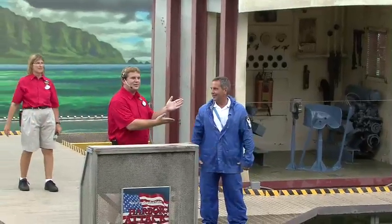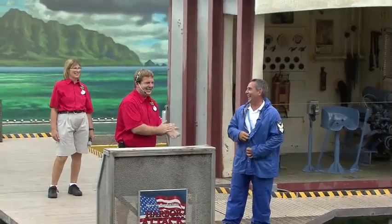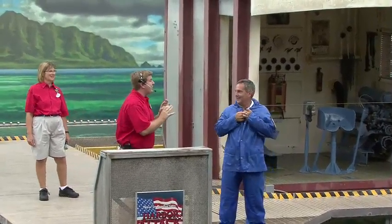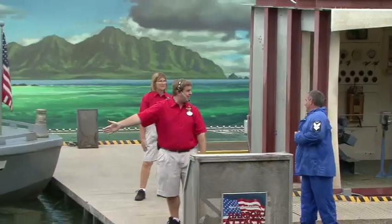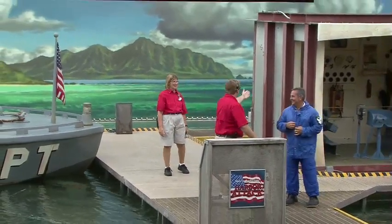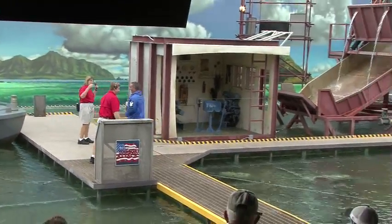Everyone, let's have a big round of applause for Jeff, who's celebrating his 21st birthday with us today. Now, you've been cast in the role of the mechanic on our PT boat. Your scene takes place way down at the bottom of the boat in the engine room, which luckily for you has been recreated above water right here. So if you follow Kathleen, she'll get you set up and in place.